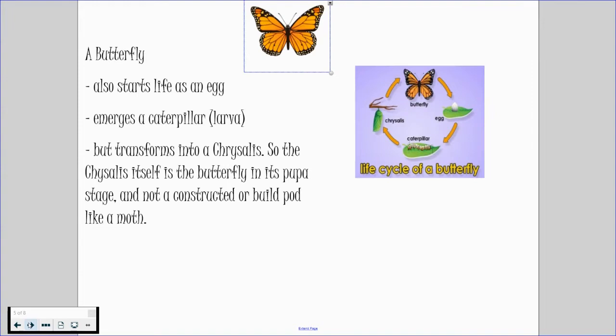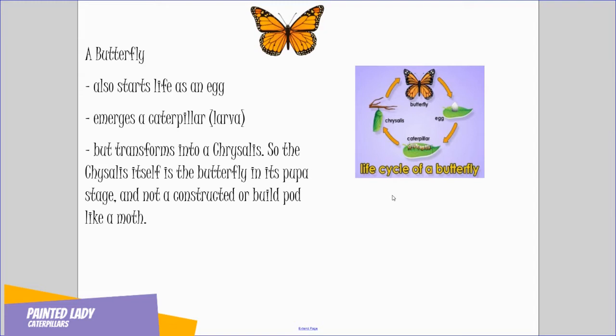A butterfly, on the other hand, though similar, is different. Like a moth, it starts out with an egg, the egg hatches, we have a caterpillar, then we have a chrysalis. A butterfly doesn't actually build its chrysalis. It actually becomes a chrysalis. Just like I showed you with our painted lady caterpillars, when they went to the top of the cup, they immediately started shedding their entire skin and had to shake it off. That was because underneath was the chrysalis.